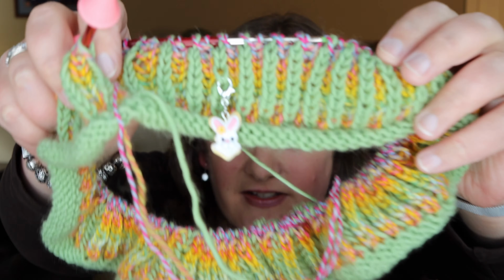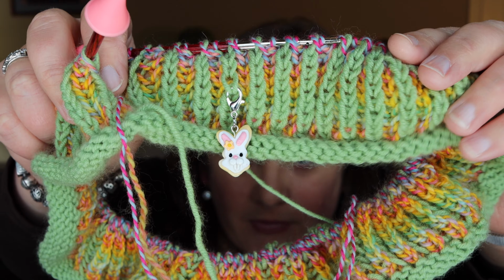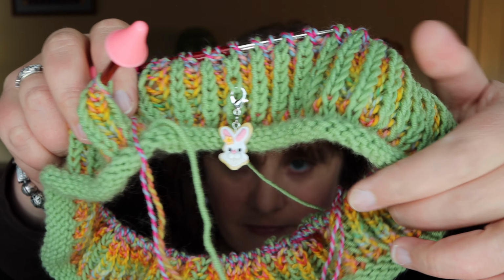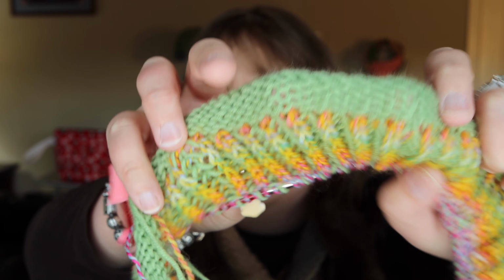Last but certainly not least, I would like to tell you about the brioche cowl I have been working on. This is the Channeled Colors Brioche Loop by Marcy New. She is the owner of the New Knittery here in Renton, Washington. And it is a 2-color brioche pattern.